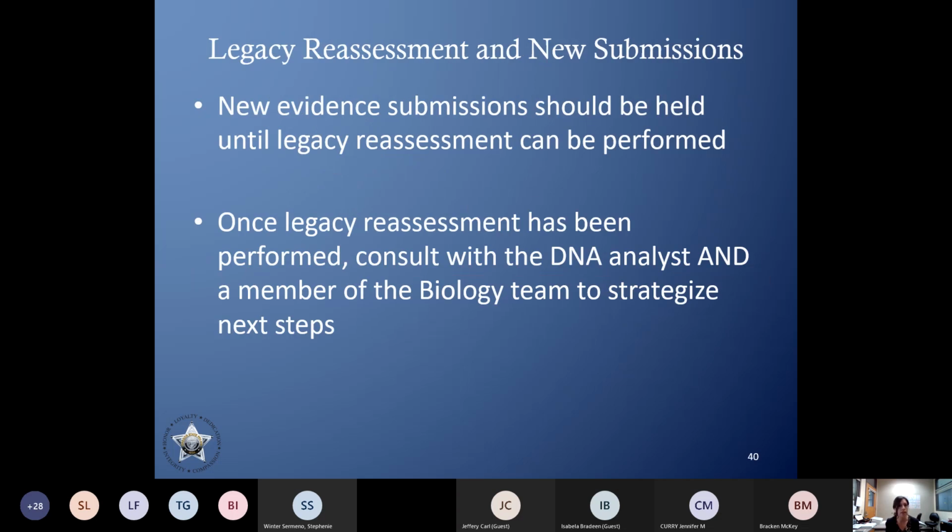We are requesting that new evidence submissions be held until legacy reassessment has been performed. As you can imagine, because of the increased use of the data, we are getting new profiles into CODIS, and so maybe reanalysis of items isn't necessary. We're able to draw conclusions to things we weren't previously, so maybe we don't need to analyze that item of evidence again. So until the legacy reassessment has been completed, we are requesting that new evidence submissions be held.